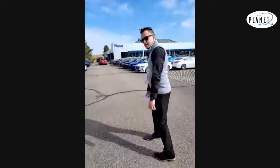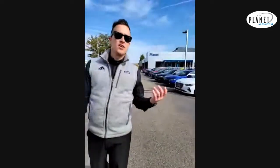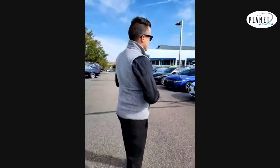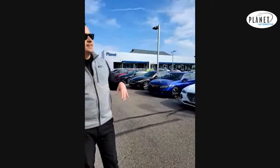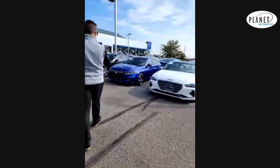A handful of Genesis that are in Genesis CPO right now. What happened is they're basically new cars. They're just from 2021 and they age out of the new car category. So again, if you're looking for a nicer vehicle, we got the G70, the G80. We have one of the G90s. That's more of a limousine. We got those options.